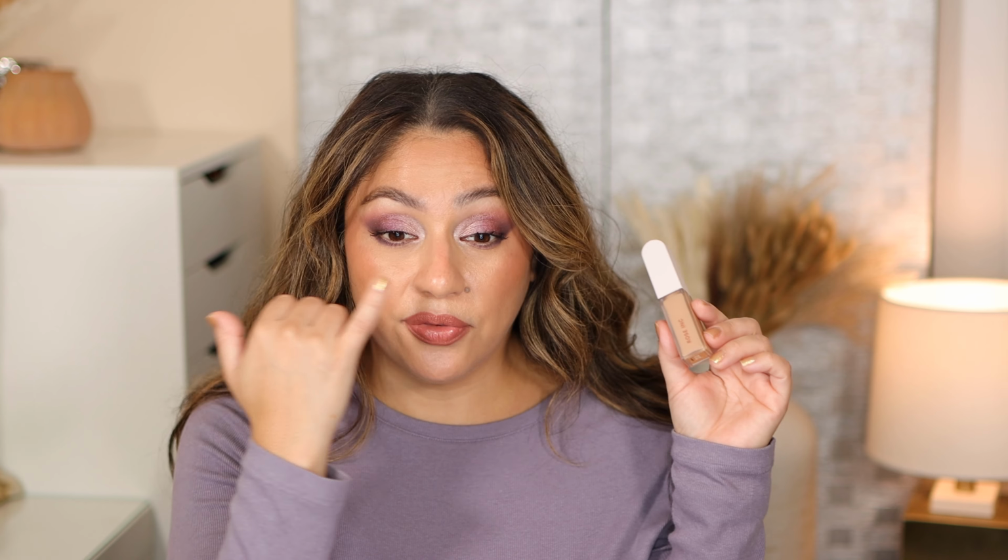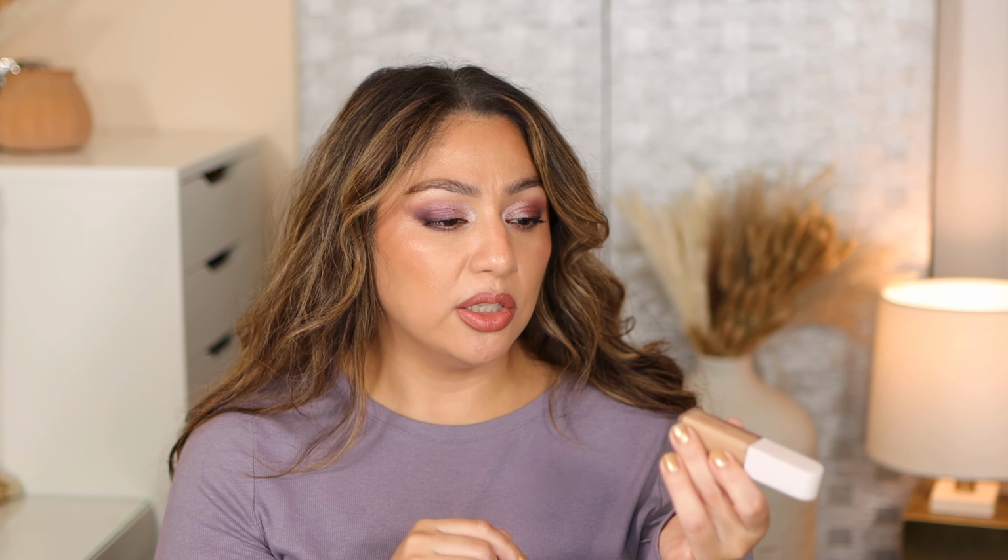Now going into the concealer, it has a really nice, fluffy kind of feel to it. It feels very creamy, very nice under the eyes. It's really hydrating. It doesn't feel heavy whatsoever. It feels really nice, and it is buildable. You can definitely get a really nice medium coverage right away. I do like the tone of this concealer. I am going to link everything down below, including the shades, just in case you guys are interested, but I am more into the concealer than I am with the foundation.